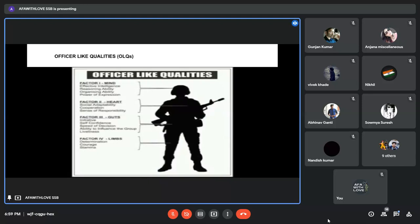Suppose I have all the qualities and I'm not showing anything. If I'm not speaking, no one will be able to get what I'm thinking in my mind. This is how projecting qualities works also. Suppose in the lecturette you have enough content in your mind, but you are not speaking anything, then it shows that you lack confidence. Maybe you are confident, but you are not able to show that in front of the GTO.